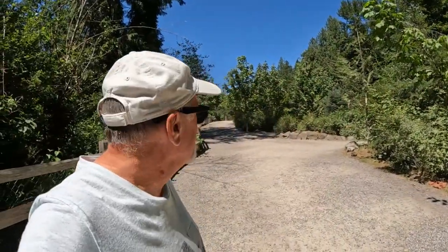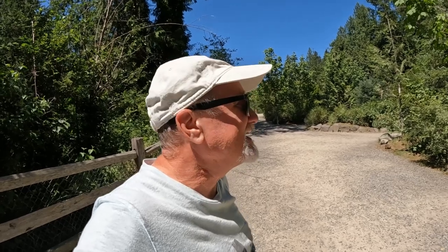Today we're at Snoqualmie Falls. Right now we're at the Lower Falls Park, which is really interesting because when I used to come here, when I lived down here back in the 90s, there was nothing but a gravel parking lot up there. Now it's a full-blown park with restrooms and everything else. And you have to have a Discover Pass. So anyway, we're gonna go down here and check this out.